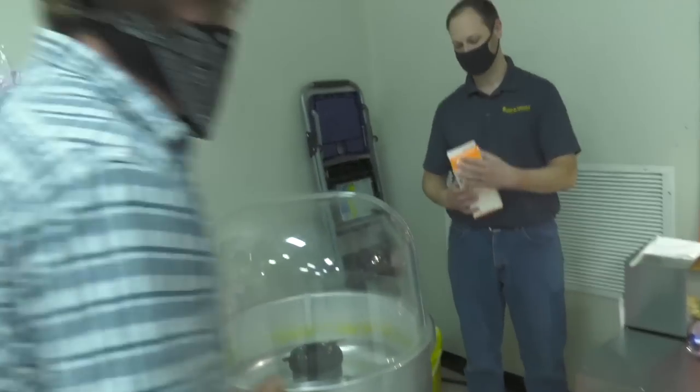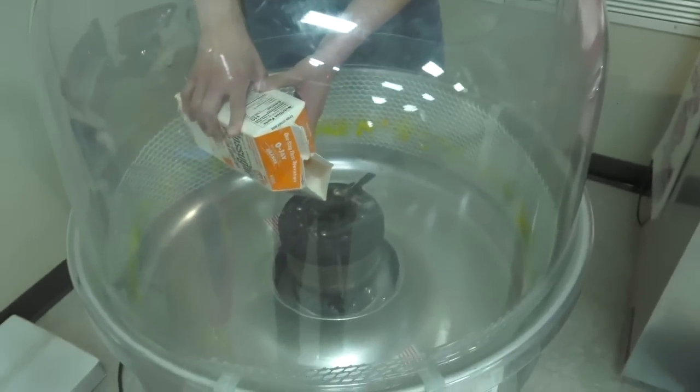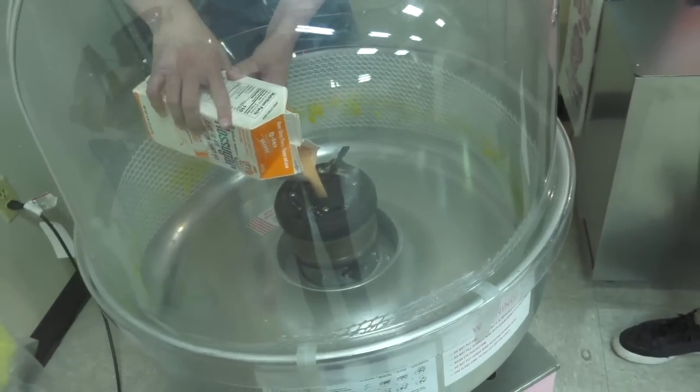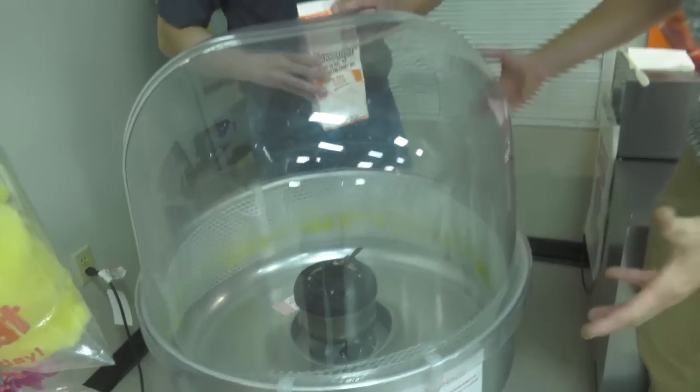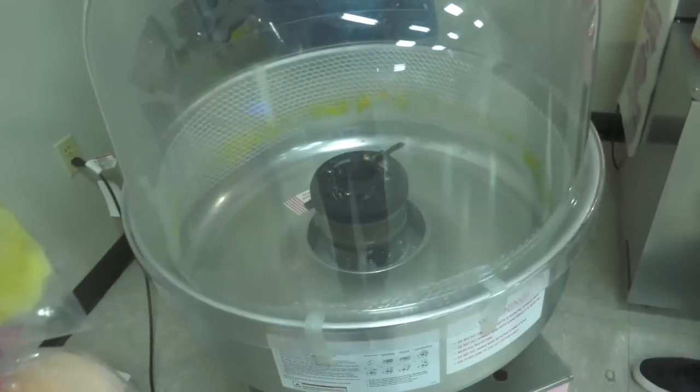Let's see how you do it, man. Simple enough. We have our flavored sugar here. We're going to load our cotton candy machine here with a little bit of sugar. All right, just a little bit of sugar in the middle. And how does this operate exactly? So it's already on right now. There's a heat element in there that's going to melt the sugar up.